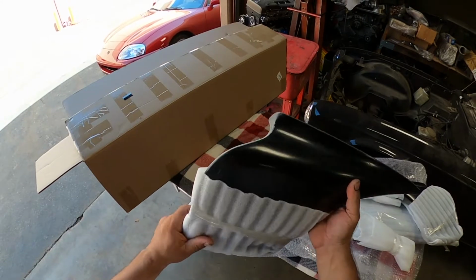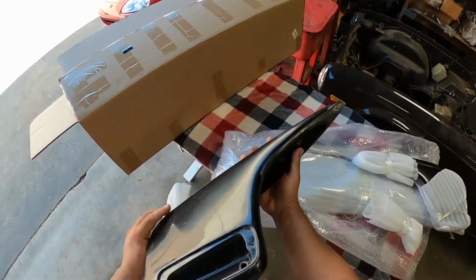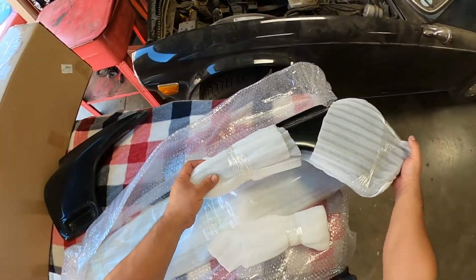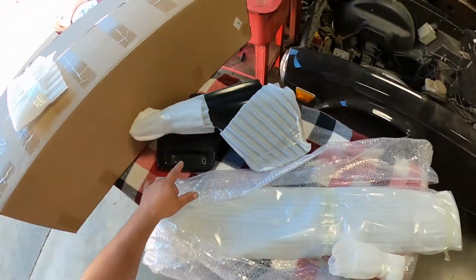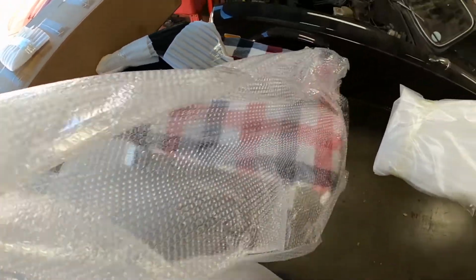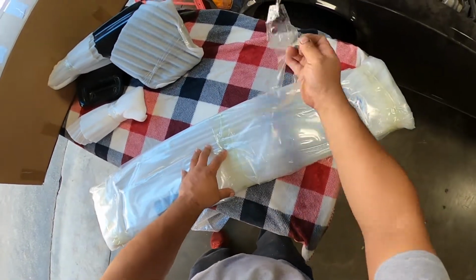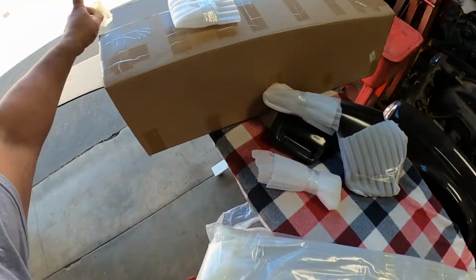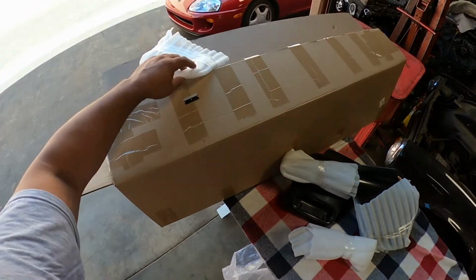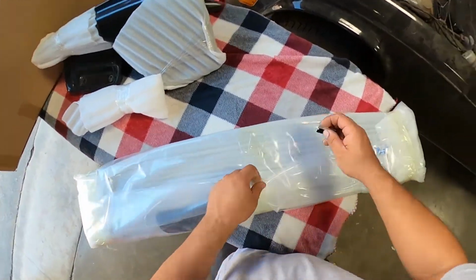Okay, so this is gonna be one. This is one of those pieces that is gonna bolt onto the side, and this one is gonna be the same thing. So I'm gonna paint those two, and this is the carbon fiber one. This should be the carbon fiber centerpiece. So let's see how this one looks.